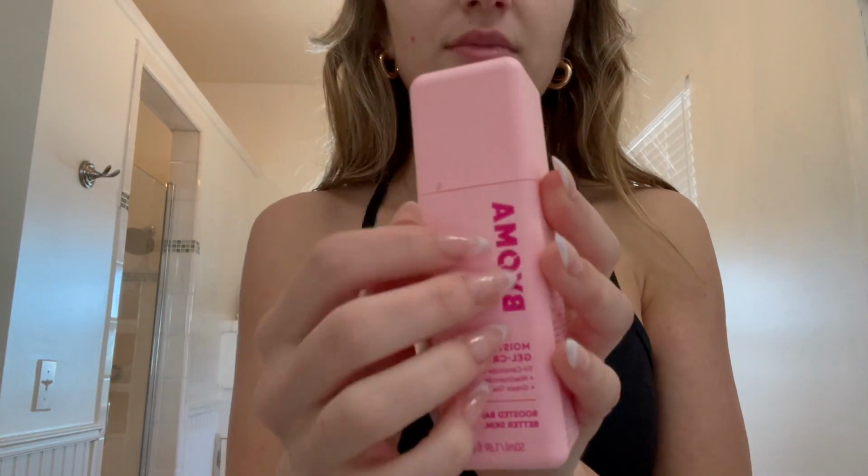Okay, next we're gonna go in with my moisturizer. I use the Bioma moisturizer. This stuff is kind of a newer usage for me. I never used to use this specific one, but for moisturizer, I don't think it really matters. As long as it's doing its job and it's moisturizing, I'm okay. I just want it to help make my skin not as dry, and the Bioma one does a pretty good job with that. But yeah, this is the one I use if you guys want to use it.